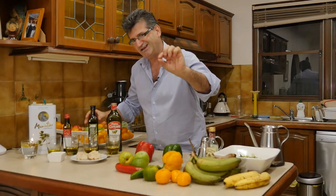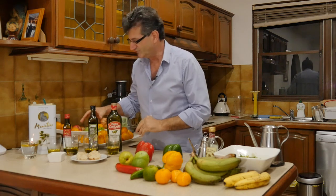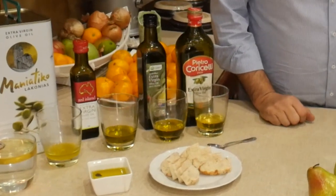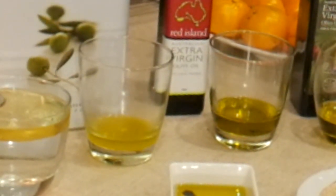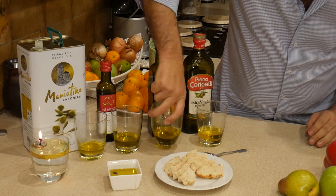One test that you can have a look at to see if it is real extra virgin olive oil is to put it in the fridge. Guess what? The one that I put in the fridge, it's pretty good because it has this cloudy look, while the other ones, you put them in the fridge and they just remain the same. There's no difference. So something's happening there.